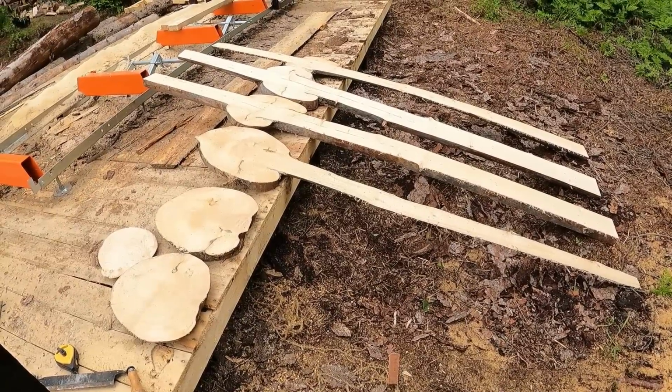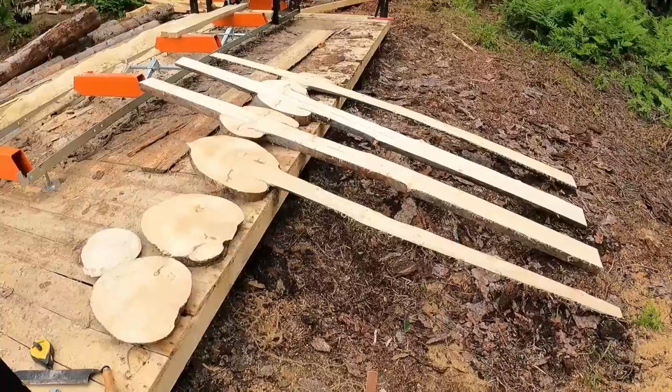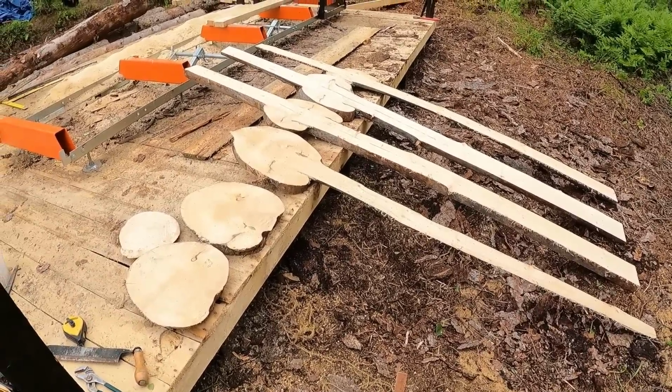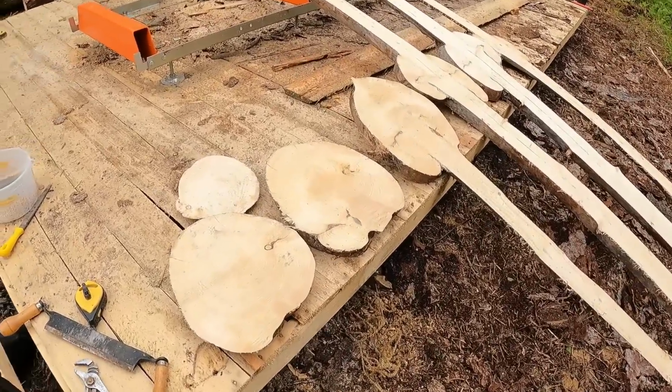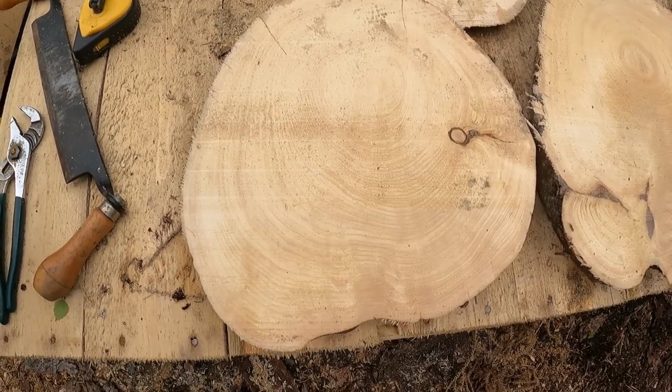Well, I sliced up that burl on that spruce tree. I cut them into 2-inch slabs, except for the very first one there, that little guy. That one I have at 1 inch. But I think they turned out pretty neat. I expected a little more texture than what's in them, but they're still kind of cool.